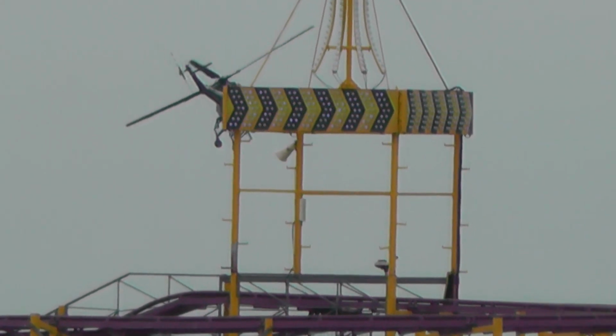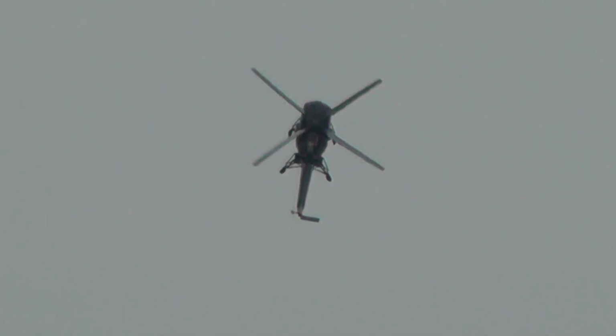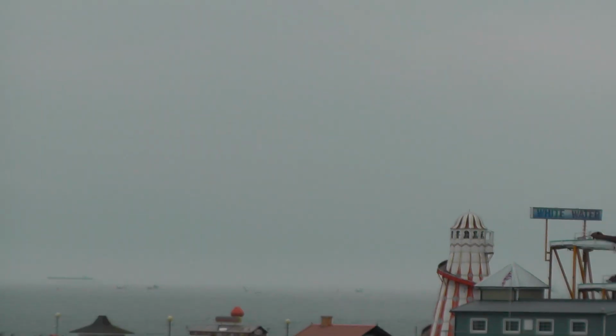Hello to listeners of BBC Essex and viewers on the BBC News website and iPlayer. I am alongside a veteran who served as a rear gunner on a Swordfish. His name is Ron Underwood. He is from Brightlingsea, just down the road from where we are today. And Ron is eagerly watching the display in front of us, waiting for the return of the Swordfish, because we've got the Wasp doing some wonderful aerobatics at the moment in the skies above us.